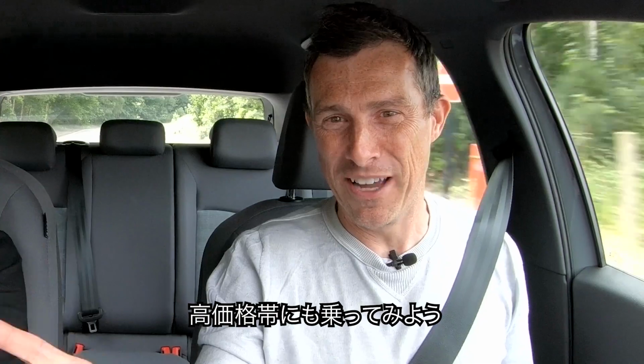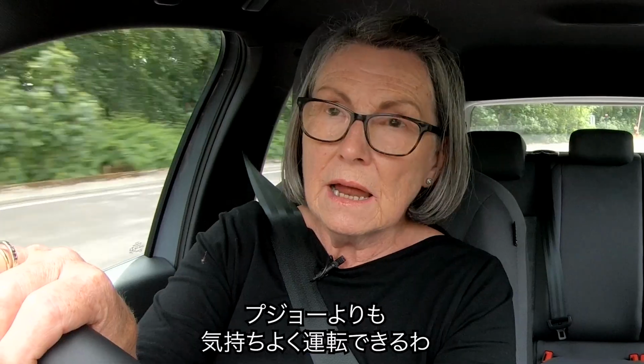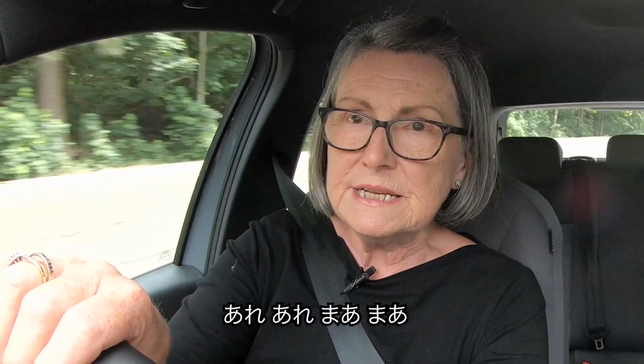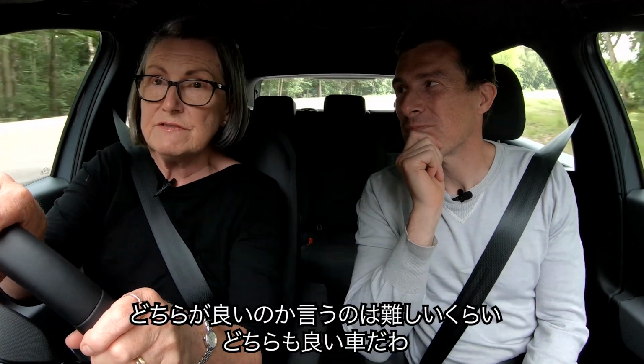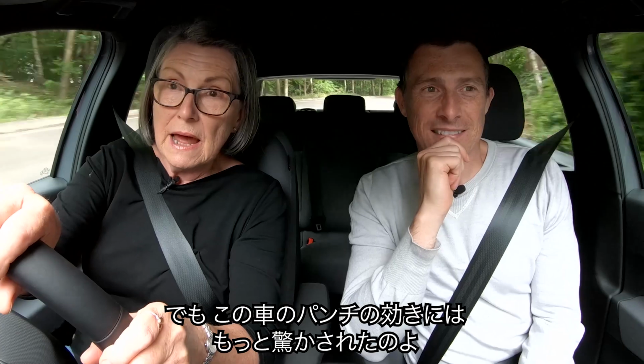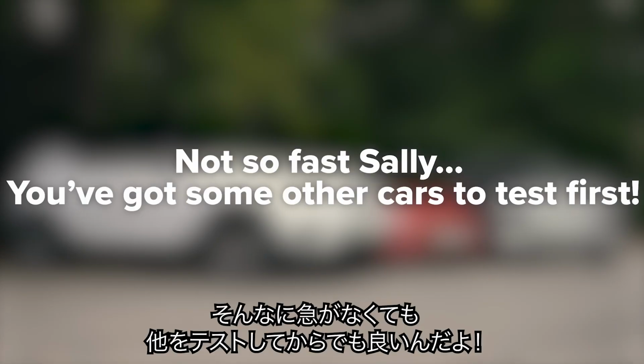Wait till you get into the more expensive cars. I'm very surprised. Do you like this more than you thought you would? I like the drive of this more than the Peugeot. What? Oh dear. It's going to be tough, isn't it? Oh dear. Decisions. It's better that somebody makes a decision for me, because I'd be really happy with all of them, but I like the punchiness of this. This is absolutely fabulous.